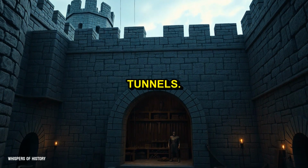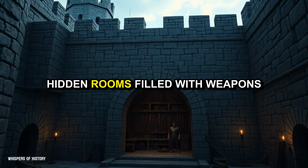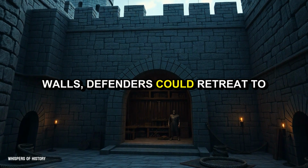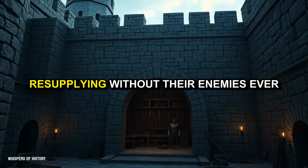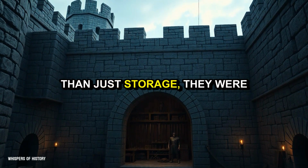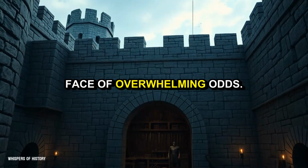And it wasn't just tunnels. Fortresses often housed secret arsenals, hidden rooms filled with weapons and provisions. When invaders breached the outer walls, defenders could retreat to these concealed spaces, regrouping and resupplying without their enemies ever knowing. These hidden rooms were more than just storage, they were lifelines, ensuring survival in the face of overwhelming odds.